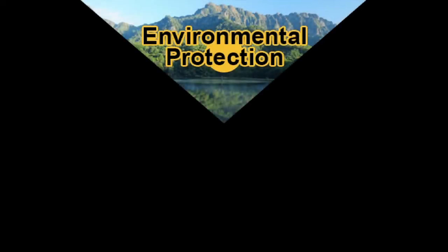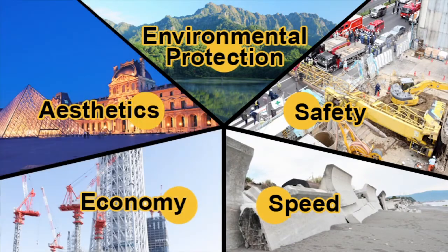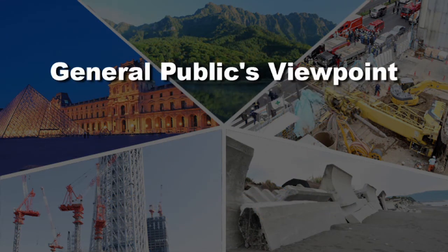The 5 construction principles combine environmental protection, safety, speed, economy, and aesthetics. We have used these principles to create an objective evaluation method, easily grasped by everyone involved. So, when a construction method is selected, the general public's viewpoint is factored into the decision.